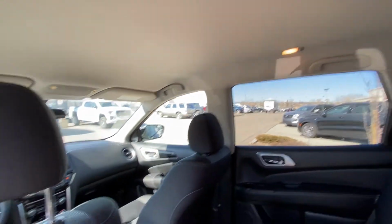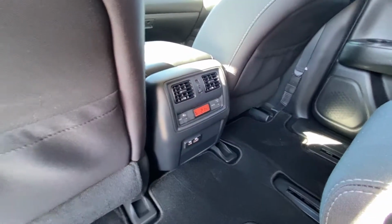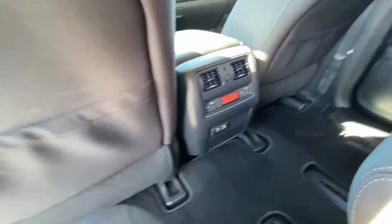We've got the solid roof over top, and in the back of the center console, rear climate control and USB charging ports.